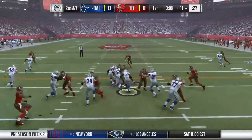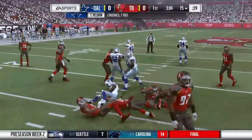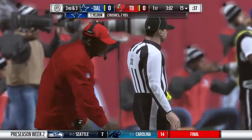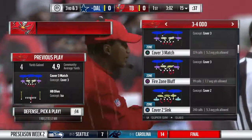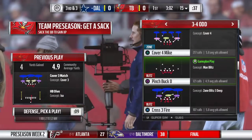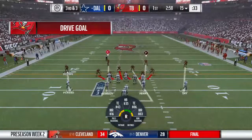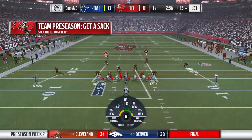They'll run it again with Yeldon. And some room for him there as he'll take this up to about the 15. And still about 3 yards shy of a first as the 4-yard pickup brings it to 3rd down. On any running play that's called, they're always hoping that it's going to break big and go the distance.